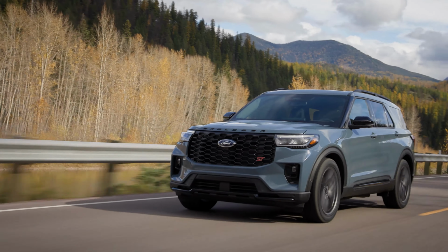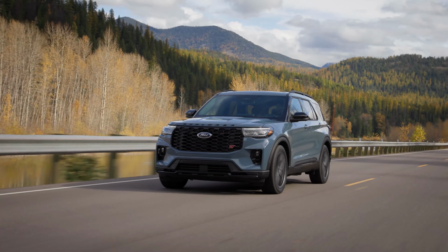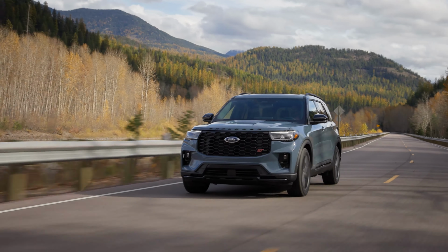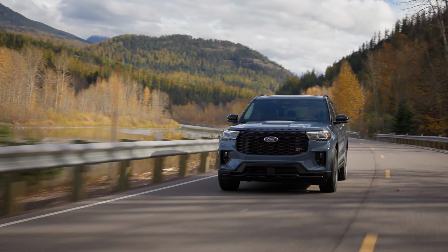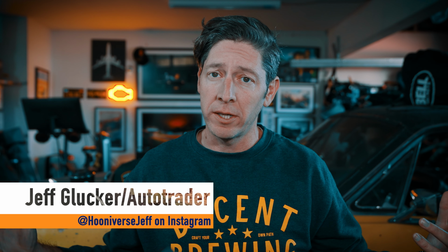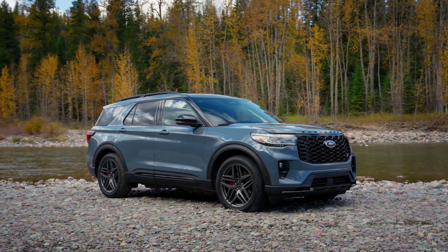There's a fresh-faced Ford Explorer heading our way. Ford has pulled back the wraps on the updated SUV. The 2025 model promises to deliver fresh looks, a nicer cabin space, and more standard and available tech. How does it all stack up? Let's take a deeper dive and see what's going on here.